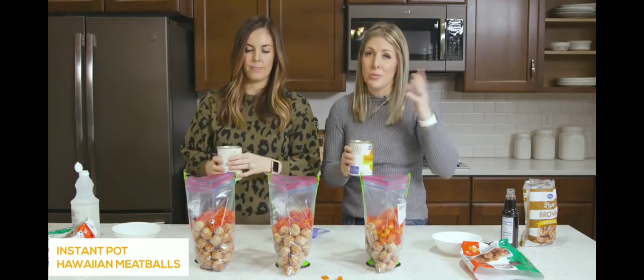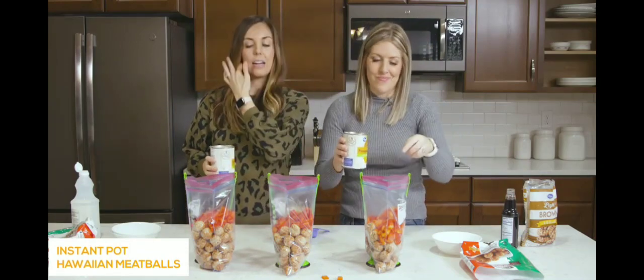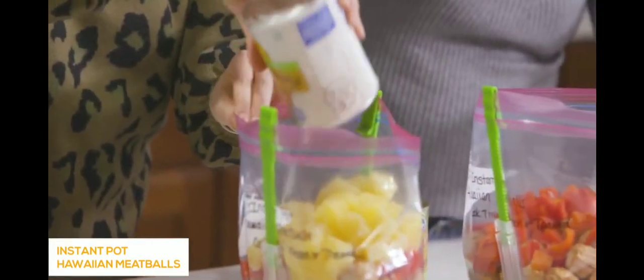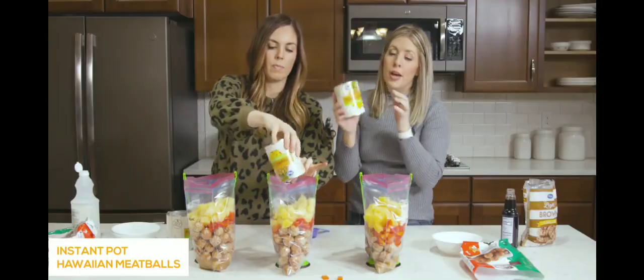Exactly. Or take out vegetables that your kids won't eat. I also usually throw in a green pepper to these too. Oh, nice. Just for more pepper. Right now we're adding a 20 ounce can of pineapple chunks.